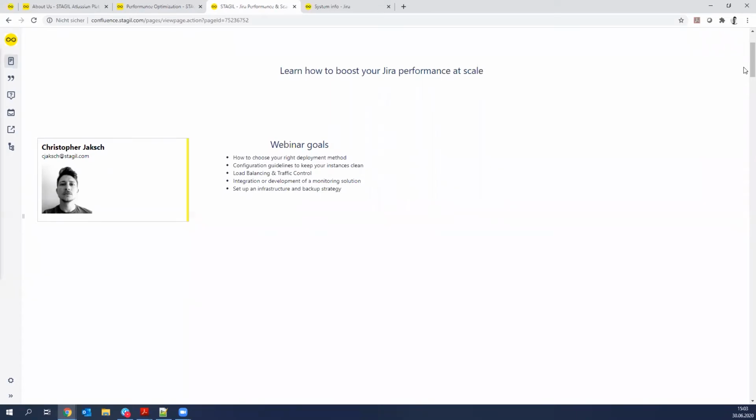So, learn how to boost your Jira performance at scale. There are, I guess, 3 topics on this. We'd like to boost our performance, and we'd like to really know how to scale our Jira. The webinar goals today are: how to choose the right deployment method, where I will give you advice about possible deployment methods with Jira. Configuration guidelines to keep your instances clean. That applies to the system resources your Jira is running on, but also your Jira configuration, where we can improve performance a lot. Load balancing and traffic control, I'd say that's more a topic for Jira Data Center, so we're looking into this. Integration of a monitoring solution, yes, we have a look into this. And finally, the backup strategy of your systems.